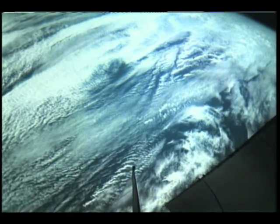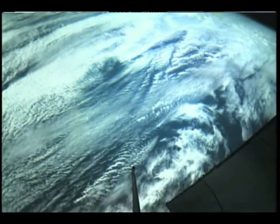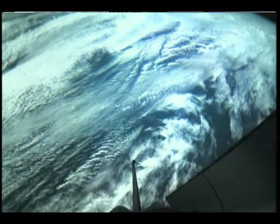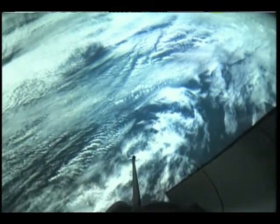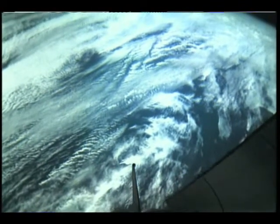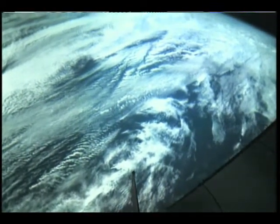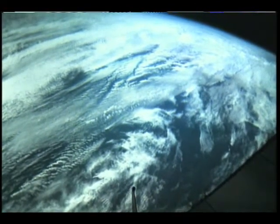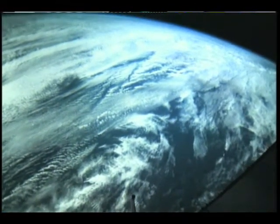Columbia, Houston, we've got a good downlink of camera Delta. Great, Houston, looks pretty up there. It sure does.